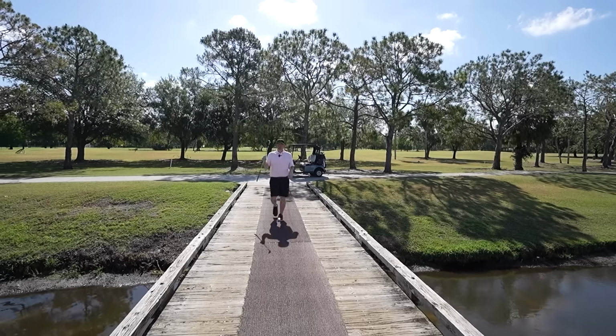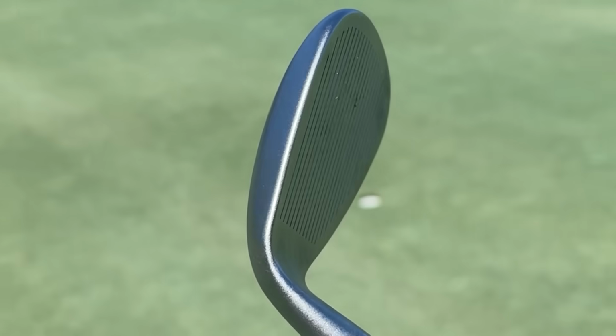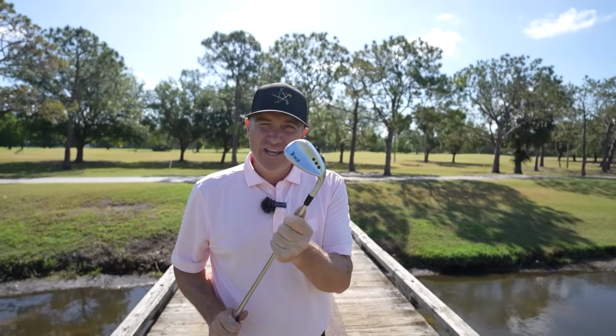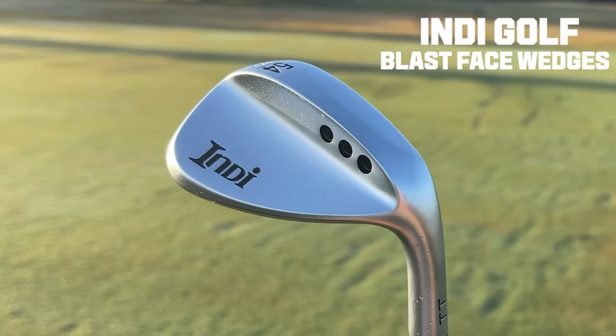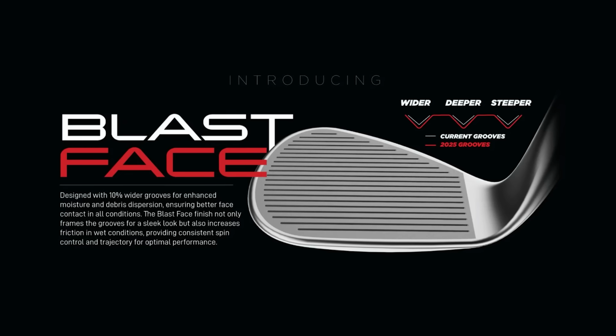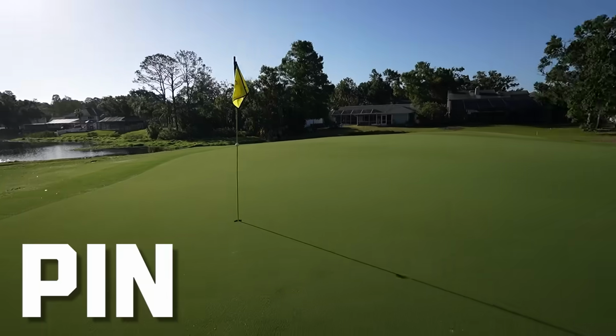On today's video, we're taking a look at a 2025 update to a set of wedges that I've really enjoyed. In fact, they were in my bag last year. This is the Indi Golf Wedge, a direct-to-consumer brand, and their new wedge features blast face technology to generate optimal spin. Well, one thing I can absolutely tell you is that these things are pin seekers.